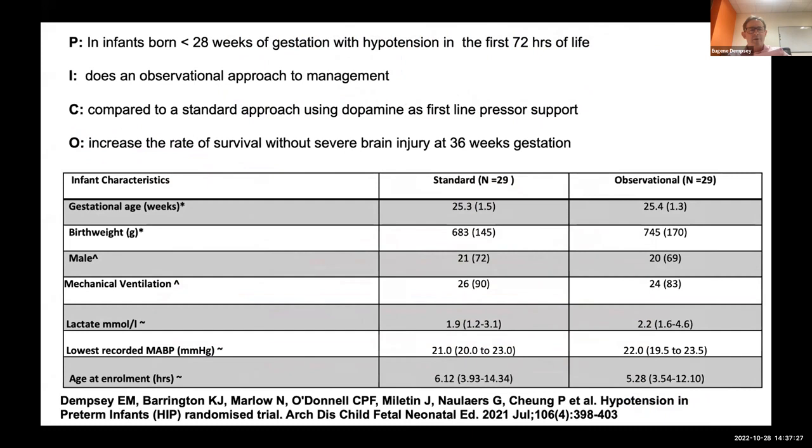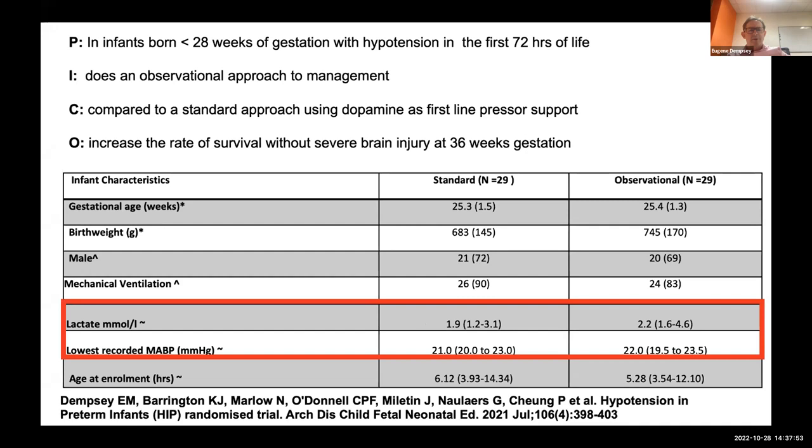In our own study, we randomized babies to what we defined as the standard approach, which was the administration of volume and dopamine if your blood pressure was less than your gestational age. For this study, it was a time period of 15 minutes of continuous invasive blood pressure, compared to a purely observational approach. And those babies were in receipt of inotrope. The reason I put this up here was to show that these babies had normal lactate values and low blood pressure values, means of 21 and 22.